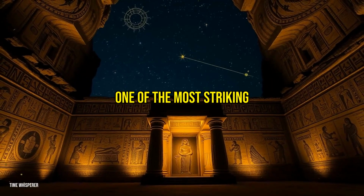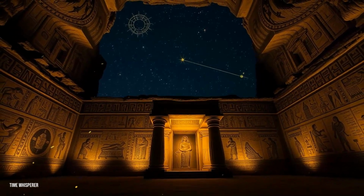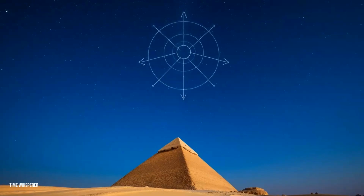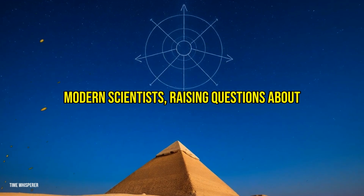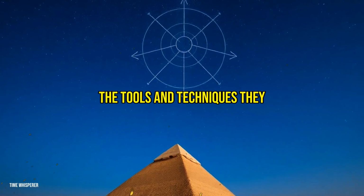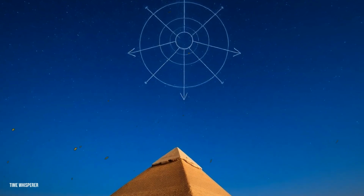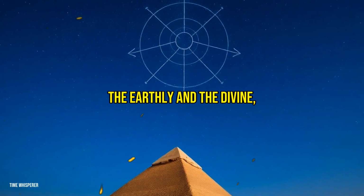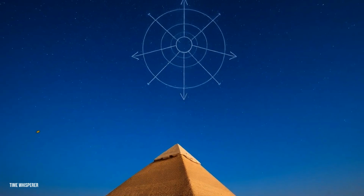One of the most striking examples of their astronomical expertise is the alignment of the Great Pyramid of Giza with the cardinal points of the compass. This alignment is so precise that it continues to baffle modern scientists, raising questions about the tools and techniques they used to achieve such accuracy. Their knowledge of the heavens was not just a scientific achievement, but a bridge between the earthly and the divine, blending practicality with profound spirituality.